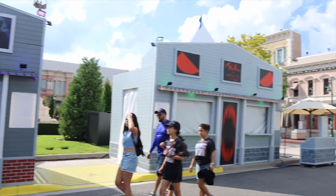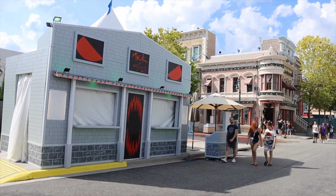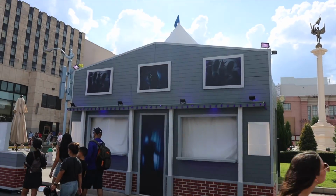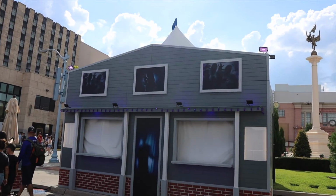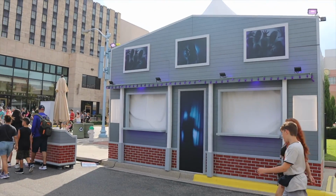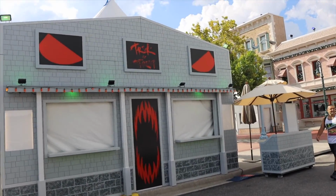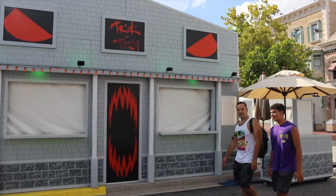You got some purple lights on this one, orange lights on this one. It's got some blood. Looks like a scary jack-o'-lantern. It says trick or treat. And then over here, I like that. Is that The Exorcist, I think? I believe. But definitely set up for Halloween Horror Nights, and looks like the front of houses. So yeah, I really do like this theming here on the front of these bars.